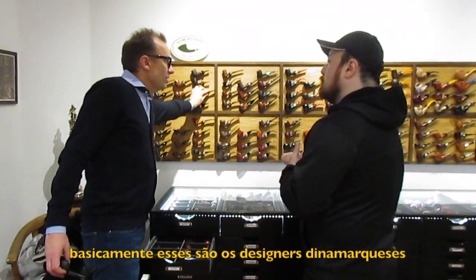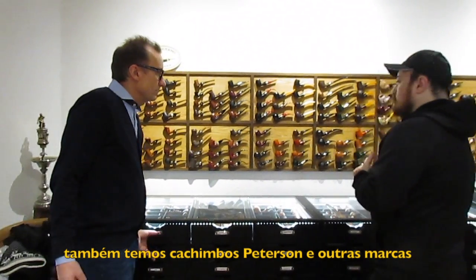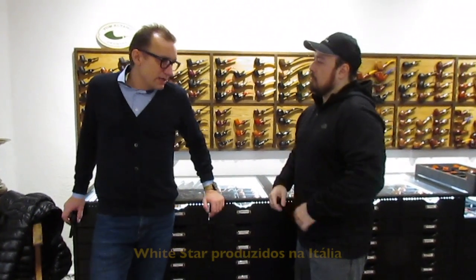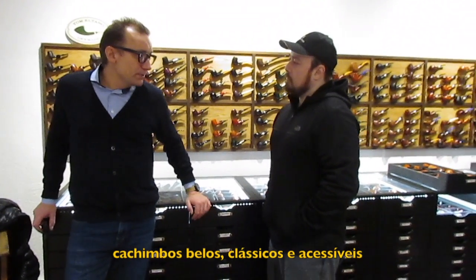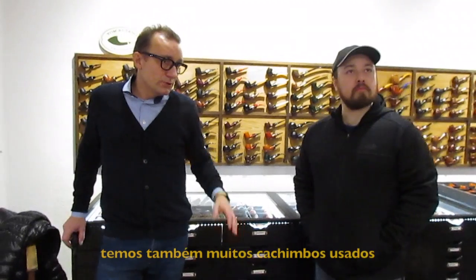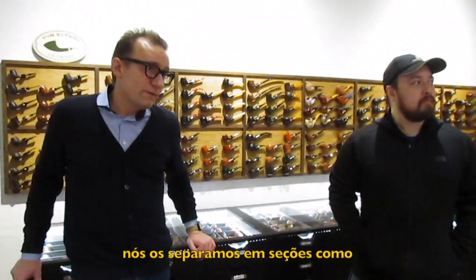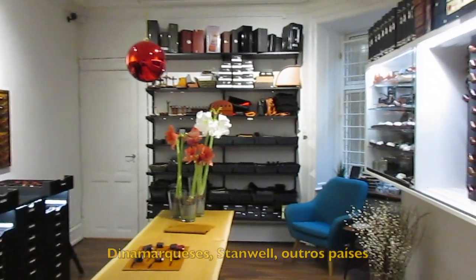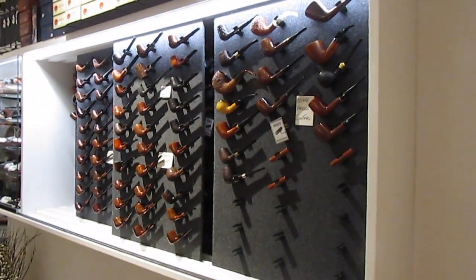But basically that's the Danish side, and then we have Dunhill pipes, Peterson pipes, Rattray's pipes. We have a Danish brand called White Star that is made in Italy, nice classical affordable pipes. We have of course a lot of estate pipes, which we have in sections of Danish, Stanwell, other countries, and English.